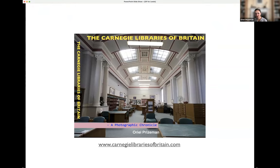There's a free download on our website, the project website, which is a book of all the Carnegie libraries in the UK. And I think it's quite interesting just to reflect, because when you look at the insides, you see something that is very familiar, but might be quite a way away. So there I go.